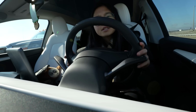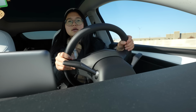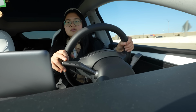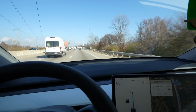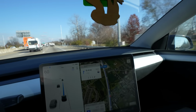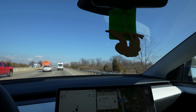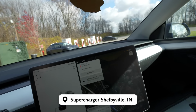So we're about 30 minutes away from our last charging stop of the trip. So we are taking the exit to get to the last charger of the trip. I see the chargers, they're back there. There we go.